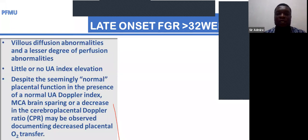However, we will pick it up now. That's why every sonographer who deals with high-risk pregnancy should be able to competently perform the umbilical artery Doppler as well as the MCA, at least those as a minimum. Why? Because even if the umbilical artery Doppler is normal, you have to further interrogate the MCA.